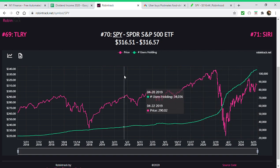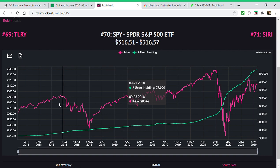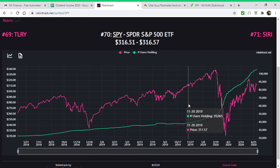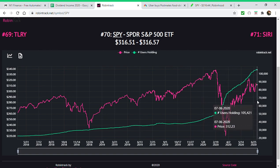Now, I know a lot of people are buying a lot of speculative plays and a lot of juiced up tech stocks, but overall, it's good to see that people are investing regardless of what they are investing in. To give an example, the S&P 500 had about 40,000 to 45,000 people at the end of last year, and now we have over 105,000 people invested in the SPY just through Robinhood.